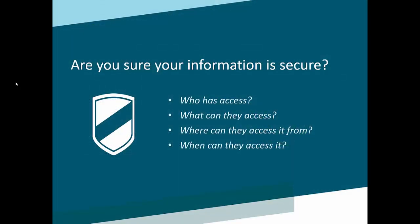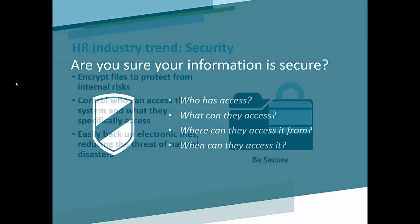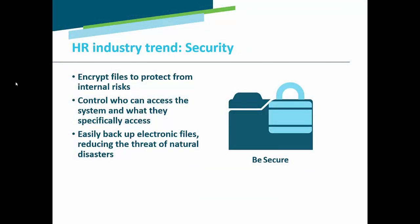Another important HR industry trend to consider is information security. Who has access to employee files, and are they secure? Security and protection are two major concerns for any HR manager, any CIO, or information professional. And in this day and age, it's with good reason. OnBase minimizes security risk by providing top-notch security features such as file encryption, specifying who can access what and when they can access it, utilizing distributed disk groups and single sign-on to achieve this end, and much more that we won't cover in detail today.